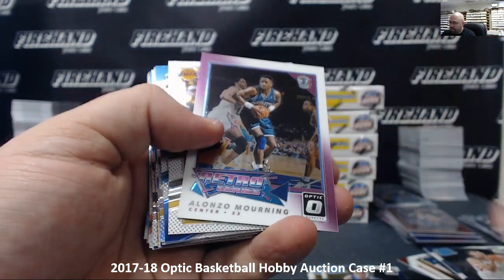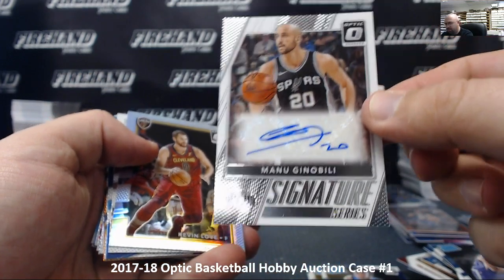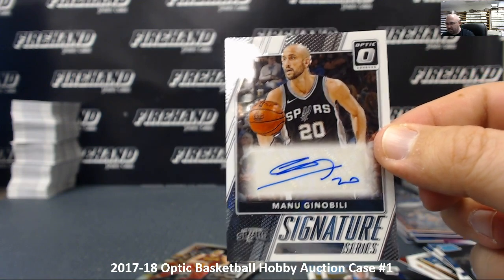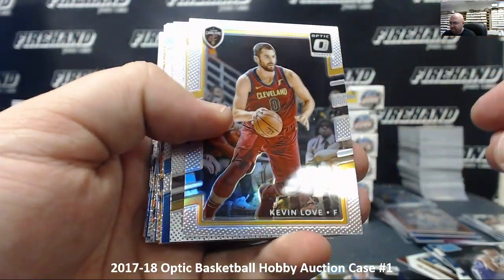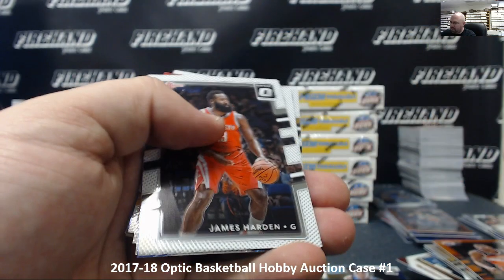Zaza rookie, Alonzo Mourning insert, Josh Jackson rookie, signature series for the San Antonio Spurs, Manu Ginobili, it's your autograph for our box. Manu Ginobili. Kevin Love prism. Tony Bradley rookie. Otto Porter Jr. to 199, orange prism.